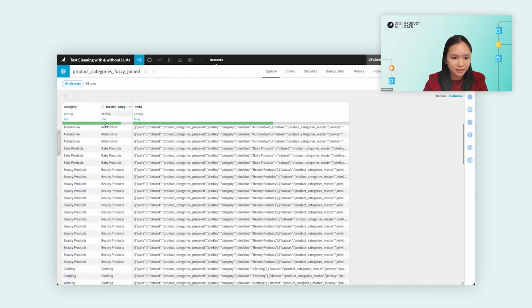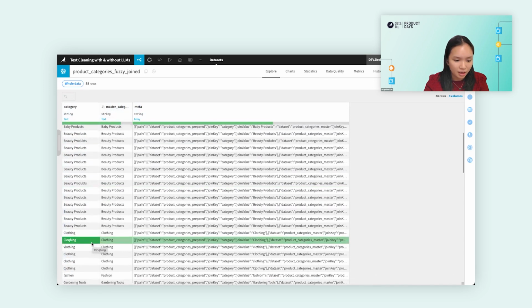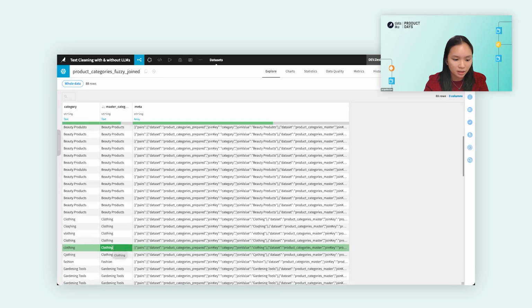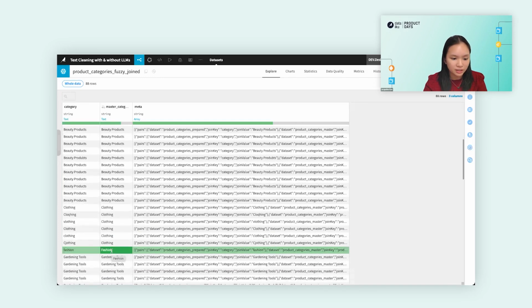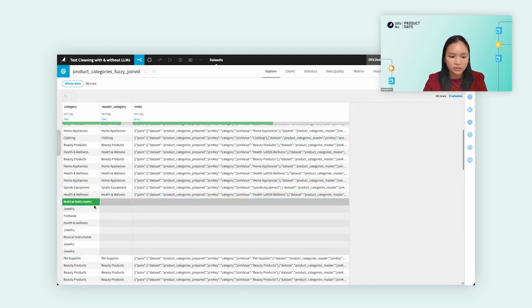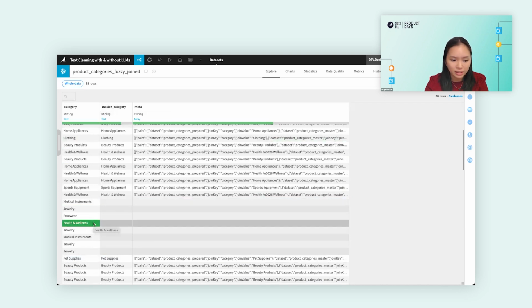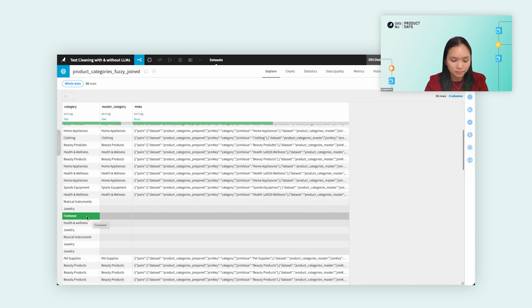And we can see over here that some of them were correctly matched, and it even was able to catch on to some of the misspellings. So it was able to say, oh, this looks like clothing, so I'm going to match it with that master clothing column or category, fashion and fashion, even though it's lowercase. But it wasn't able to capture everything. So, for example, over here, musical instruments and jewelry, these categories don't exist in the master category, neither does footwear.